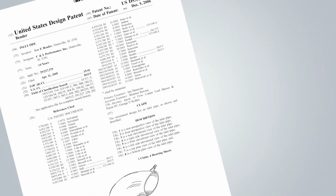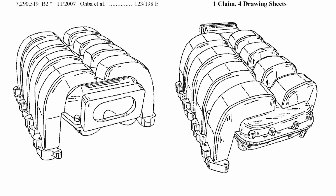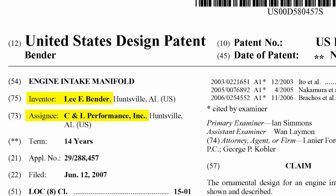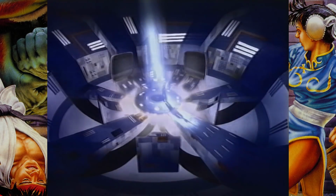Today he has been awarded no less than 14 different patents for automotive products he developed under his Alabama-based C&L Performance Company, which he started around the same time as C&L Controls. Shortly after graduating college, Lee saw the need for a true, arcade-like joystick for the Super Nintendo that could complete the arcade experience for the soon-to-be-released 16-bit Street Fighter II port.